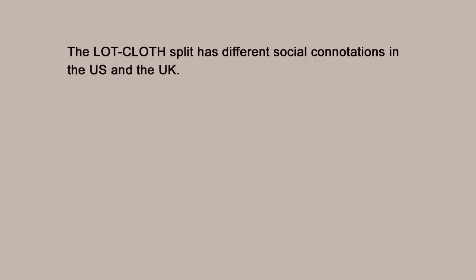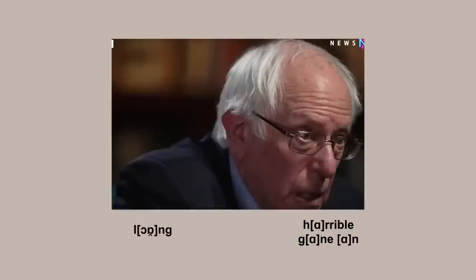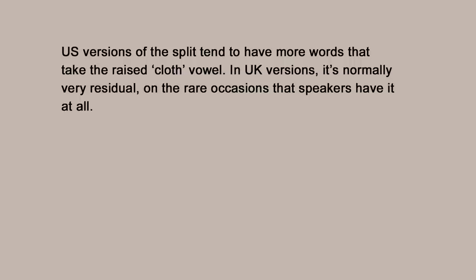The politician Bernie Sanders is a good example of somebody with the split. "Look, it's a horrible situation. What's gone on in Afghanistan for so long has been on the loss of good-paying jobs in the United States." US speakers with the split tend to have a much more complete version of it than UK speakers with it.